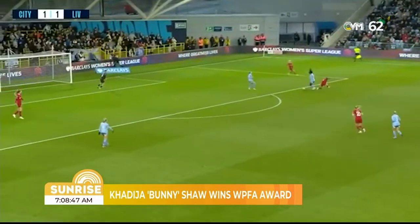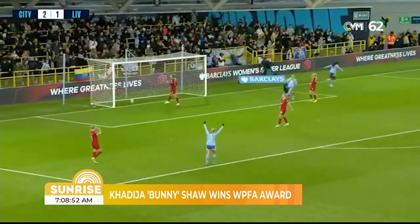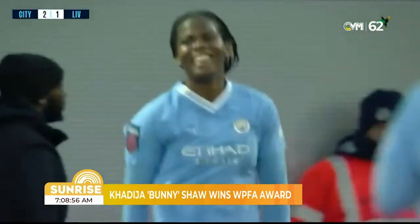Moving on now, Reggae Girls and Manchester City striker Khadija Bunny Shaw on Tuesday snagged the Women's Player of the Year award. Shaw was the top scorer in the 2023-2024 Women's Super League with 22 goals as City was beaten to the title by Chelsea.